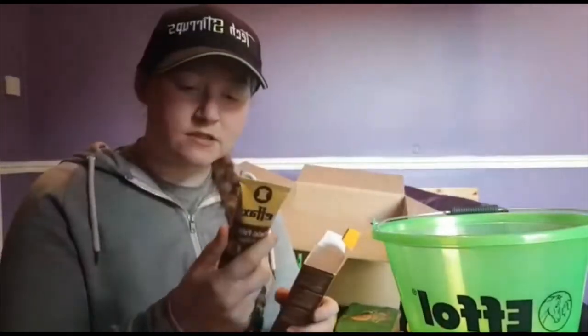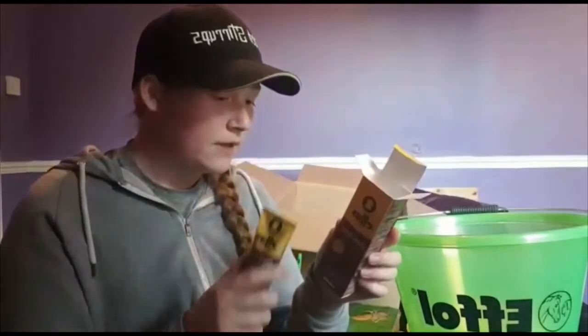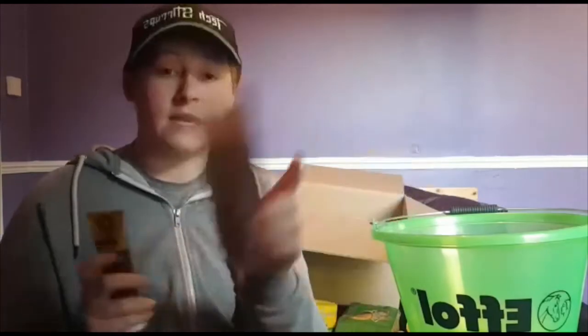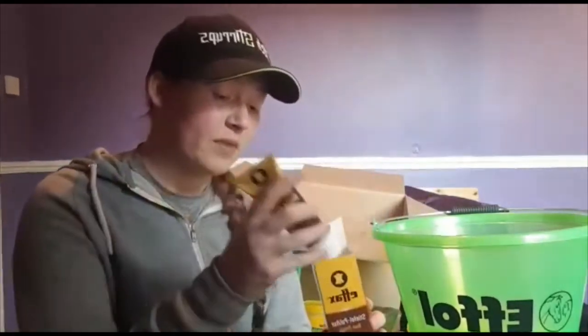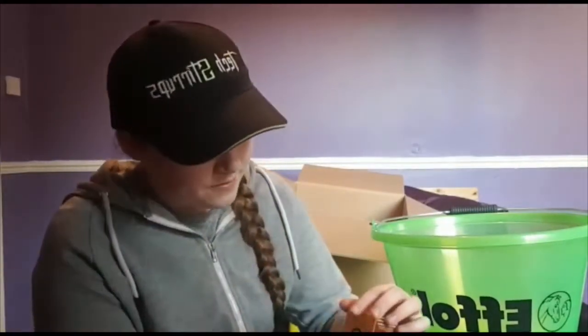I think it actually says it on here as well as a tip. It might be on here. Yeah, tip: a silk stocking over the polishing boot increases the shine significantly. There you go. I've said it, they've said it. It's a good tip. So we're just going to pop this back in the box.